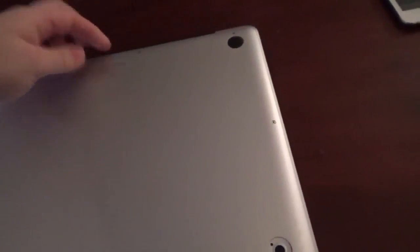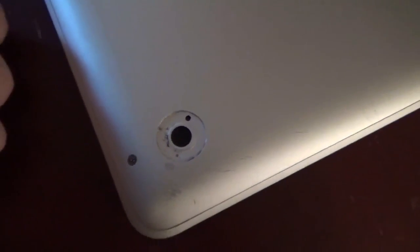It's got some typical scratching on the bottom. As you can see right there, there's a little scuff mark and some scuffing here. Some scratches. It's heavily scratched right on here. It's missing a foot. It was like that when the machine was shipped.